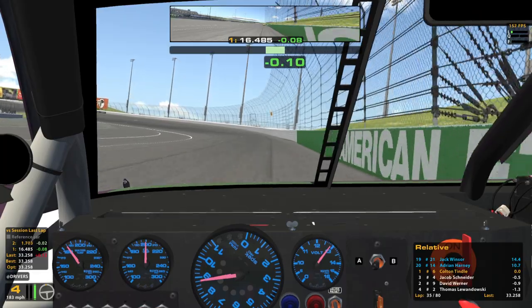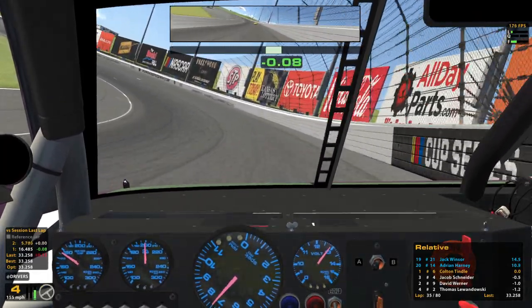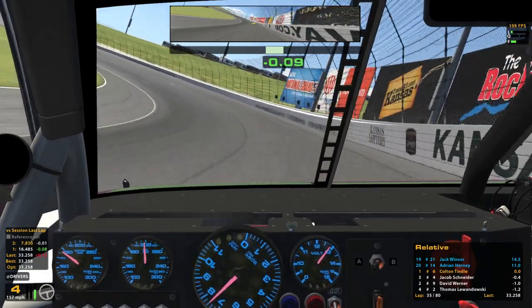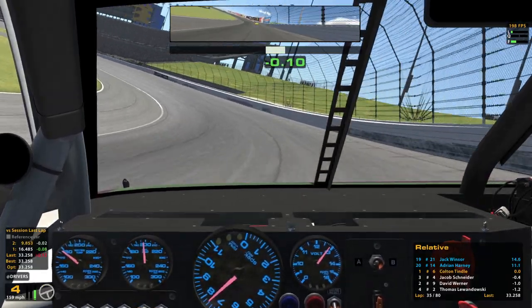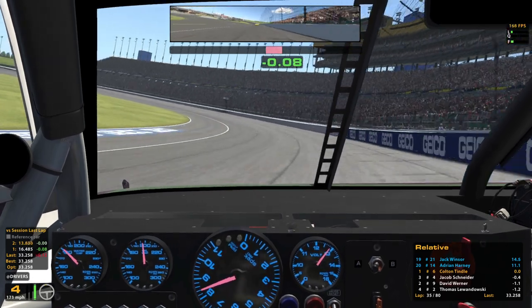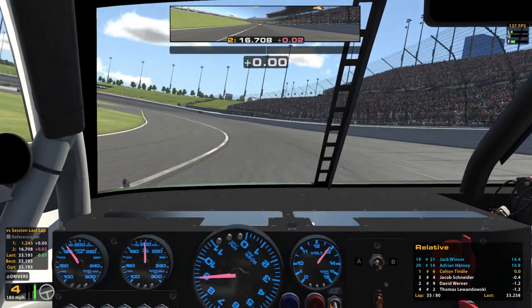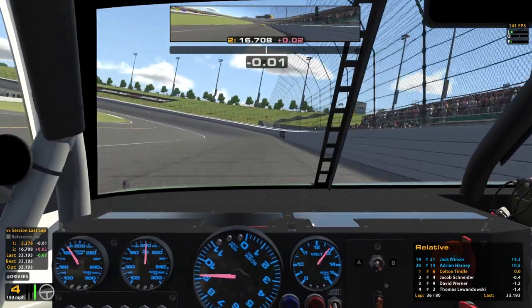The leader got the wall about 3-4 times there. Thankfully, I've been able to avoid doing that so far. I think that 4 is about to come get me, though. He seems like he's got a lot of tire left.